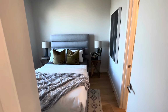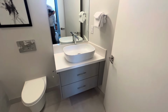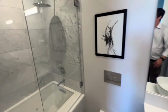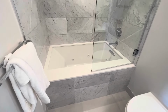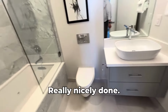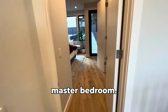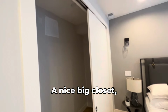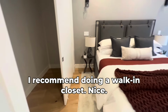This is the first bedroom. And we'll take a look at the bathroom here. Nice drawers, vessel sink. Nice big rain shower head. You can see nice big bathtub with jets. Really nicely done. So let's take a look. We'll now go over here to the master bedroom. A nice big closet. You know, if you can, and if you do have the room, I recommend doing a walk-in closet. Nice big walk-in.